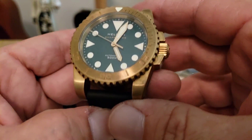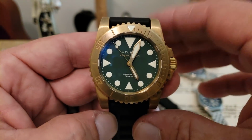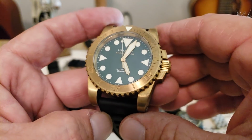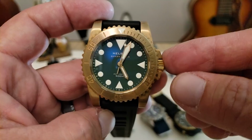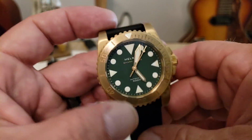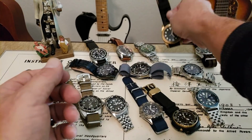Really cool brass case on this. Very heavy duty, very thick. I have a review of this watch up on the channel, so if you want to find out more, go check that out. A beast of a watch, definitely a purpose-built dive watch with its trip-lock crown, titanium case back, and an NH35 movement in it. So love the Helson Shark Diver brass.